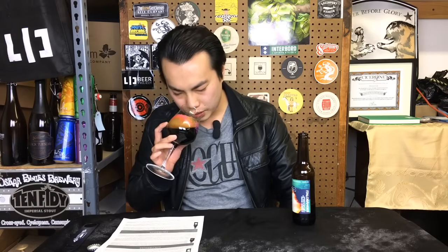But in general, yeah, oh yeah, that's weird. The star anise comes through, a little bit of that orange. The star anise is so weird to have in your Imperial Stout. But really, the big notes of the Imperial Stout really shine through, that kind of richness. Cheers.